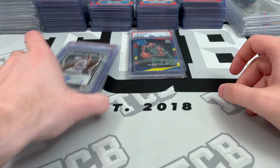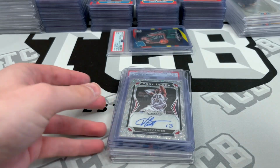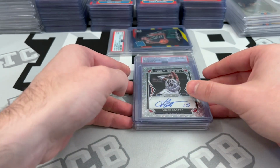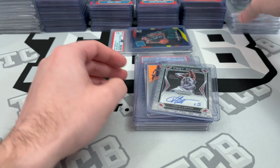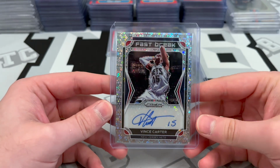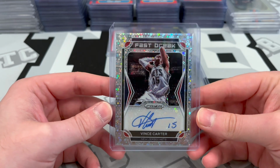This was the second lot that I purchased from this guy. Like I said, I went back around a little bit later because I bought the first lot from him pretty quickly and then wanted to go see what some other dealers had. And then I came back and found a couple other things that he had. Vince Carter, Prism Fast Break Auto in the New Jersey Nets uniform.